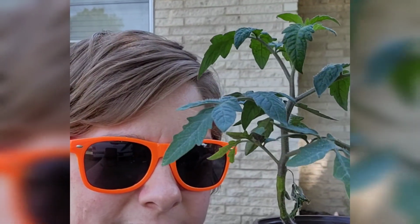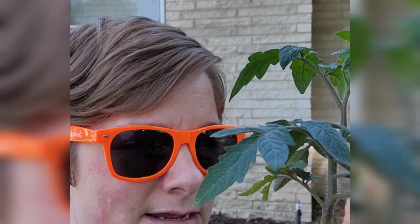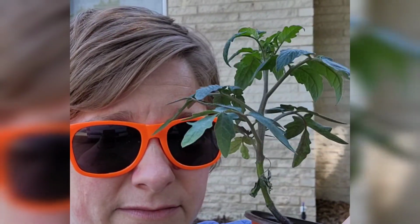And then let's see, what else do we have? I have a mystery, which I think it's either one of the Raspberry Liana or it's the Purple Cherokee, but the tag flew away somewhere. That happens sometimes. So I've got a mystery.